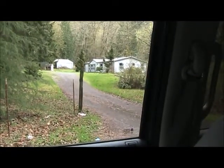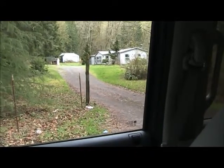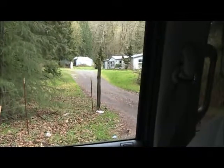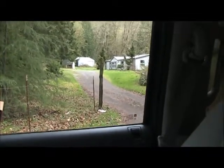There's the house. Doesn't look too bad. Might just need some paint, I don't know. It doesn't look like anybody's living in it, so who knows what it looks like inside or out. It's actually kind of interesting looking. So, yeah.